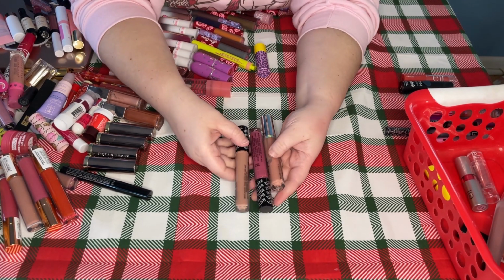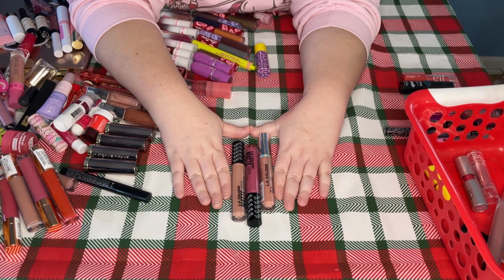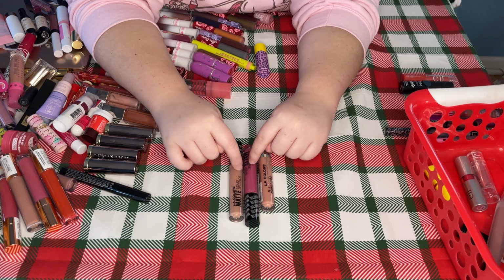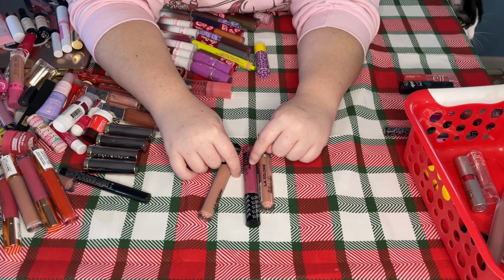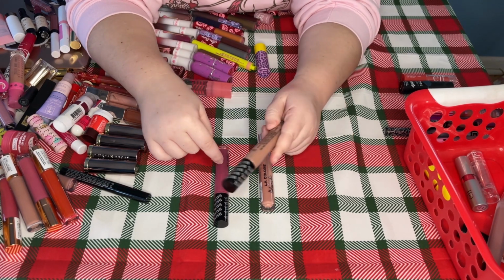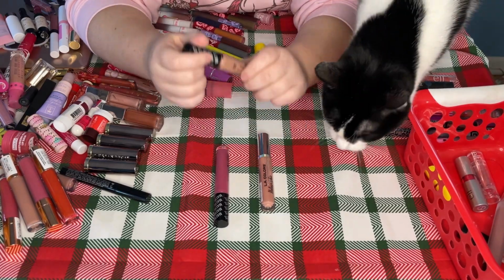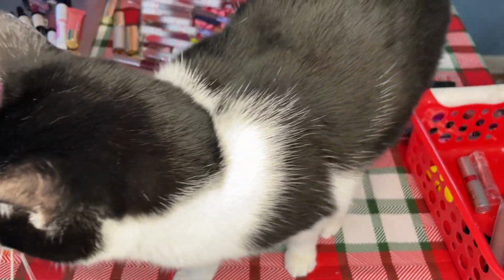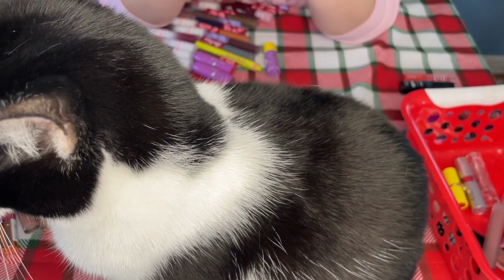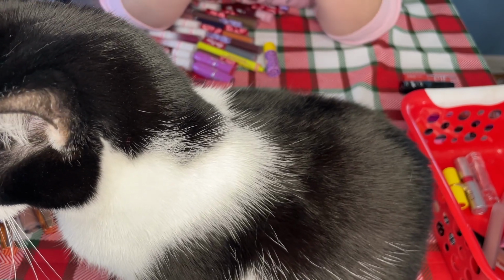Next, we will do my LA colors. These are also some of the oldest I have. I think I received especially these two Christmas 2018 and Christmas 2019. Let's smell them. These two don't have names, so I call this one Nude. Rosie. Oh god, Nude smells bad, even though you can't tell. And then the Berry one.